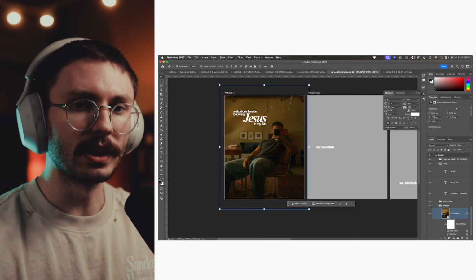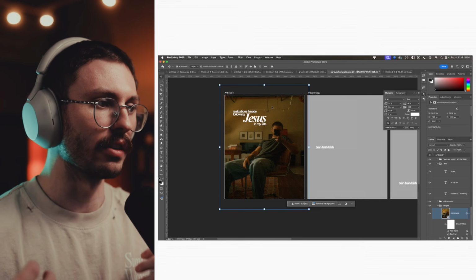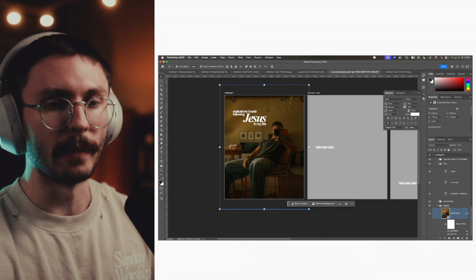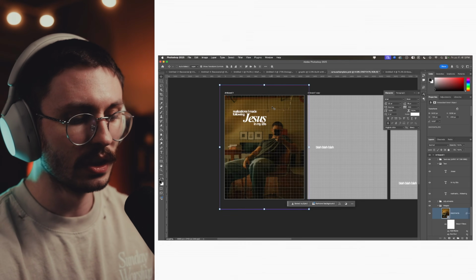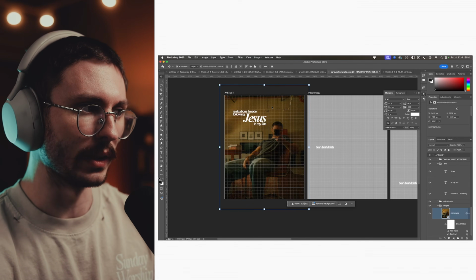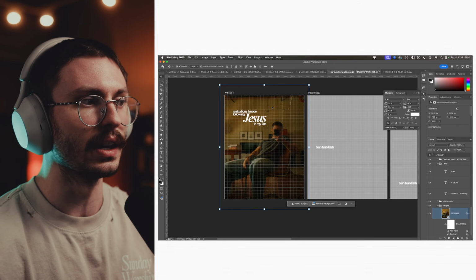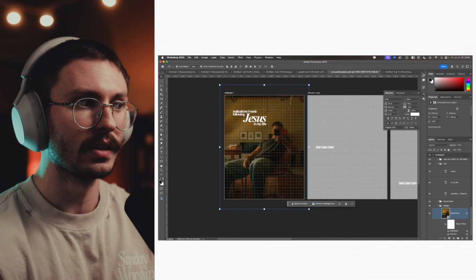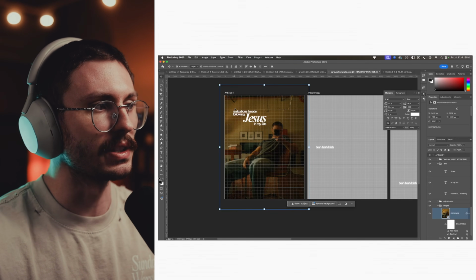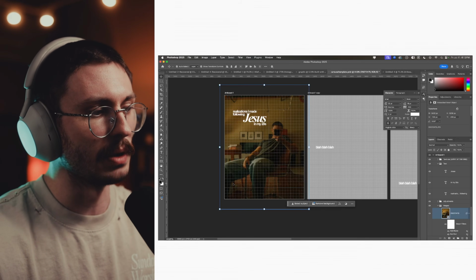Now, something that I use all of the time for my Photoshop editing is the command, well, I'm on Mac, so it's command comma, command apostrophe. That's going to bring up this grid, which is really where I'm able to align things to very consistent spots within my carousels. So I always go 5 boxes down from the top and 3 boxes in from the side, or 5 boxes up from the bottom, 3 boxes in from the side.